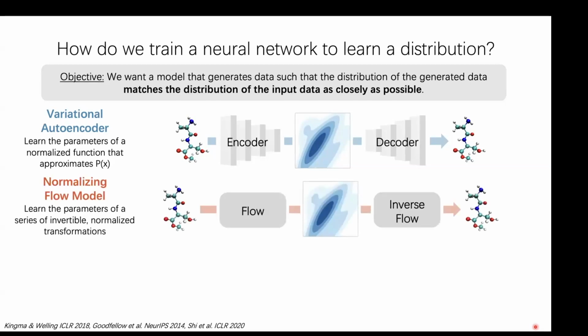Another related methodology we could use is a normalizing flow model. This is where we're instead going to learn the parameters of a series of invertible normalized transformations. Because they're invertible, we can learn that forward flow, and then afterward, we can apply the inverse flow in order to get our molecule back.